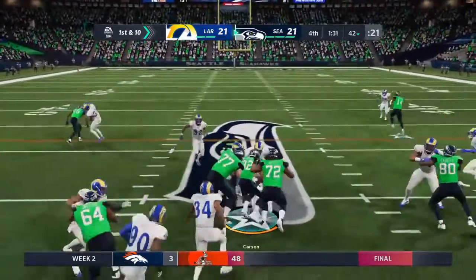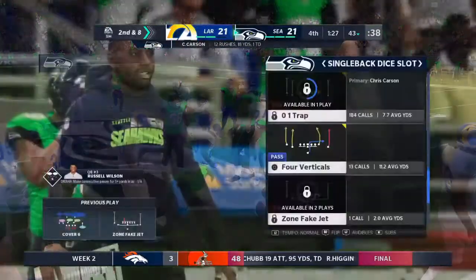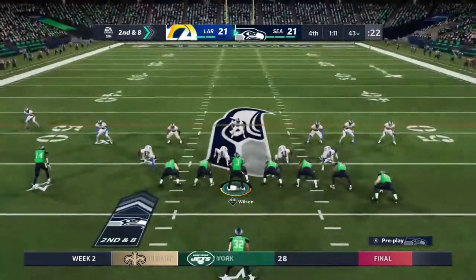On first down, it's Carson, and he will be brought down at about the 43 that time. 2 yards on the pickup there. It'll be 2nd and 8. 2 yards on the pickup. It's 2nd and 8.